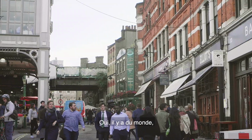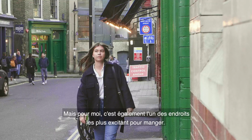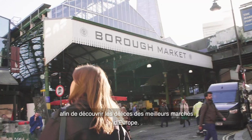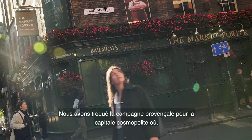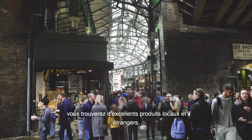London. Sure, it's crowded, and yes, it's often grey. But to me, it's one of the most exciting places to eat. We're on the road again with Kitchen Maker's Next 125 to eat our way through Europe's best markets. We've swapped countryside Provence for the cosmopolitan capital, where, if you know where to look, you can find great homegrown produce and groceries from abroad.